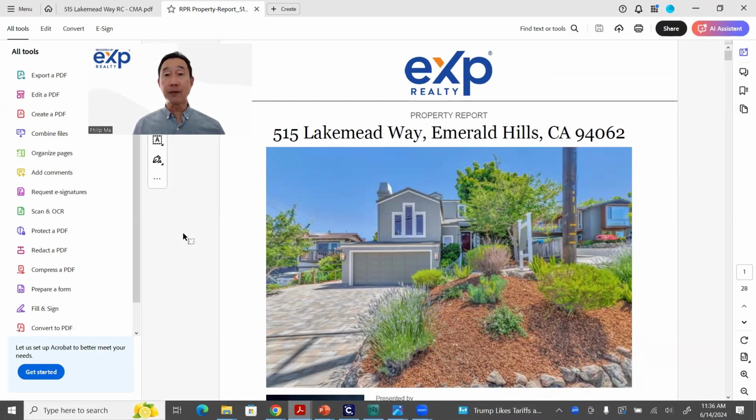When I'm analyzing a property, the first thing I like to do is to pull a property report from the Realtors Property Resource, which is provided by the National Association of Realtors. It pulls a lot of data from county records. You could see here that the address it's giving us is 515 Lakemead Way, Emerald Hills, California. Again, Emerald Hills is an unincorporated area of San Mateo County, but it's considered part of Redwood City. I believe it's attached to Redwood City Public Schools and probably public services.